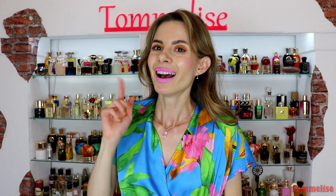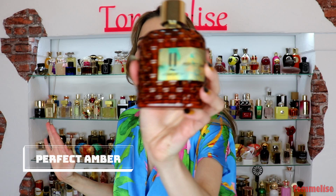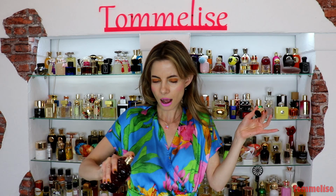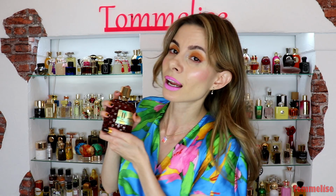But I want to end on the last but not least one, which is my favorite, and I saved it for the end because I'm talking about this Perfect Amber, which is indeed perfect. By the way, this bottle is so cool, and with notes like honey, rose, cinnamon, amber, labdanum, caramel, tonka beans and vanilla, I want to know, can it get any better? Because I sincerely doubt it.